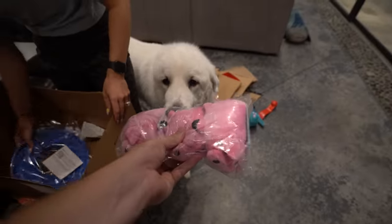And then is this for Koda? It could also be for Bella. That's the biggest, for Koda. It has a replaceable squeaker. What? Yeah, they think of everything. That's amazing. Koda, do you see this? The smallest toy for the biggest dog.